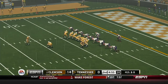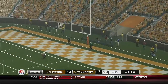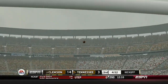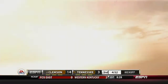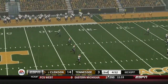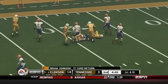The Volunteers had one of their key players go down earlier, but it looks like he might be able to get back in the lineup. He gets it up, and they tack on 3 points. Williams gets set to kick this one away. He's to the 20. And down he goes at the 19.